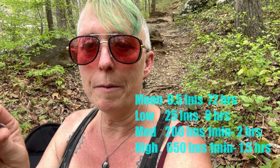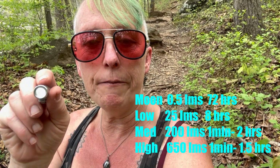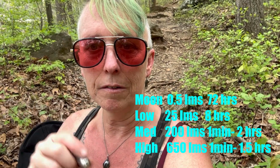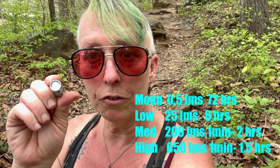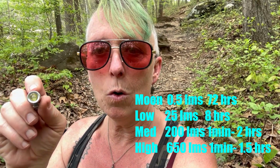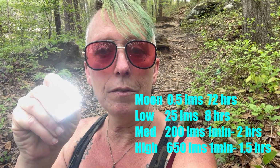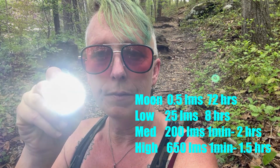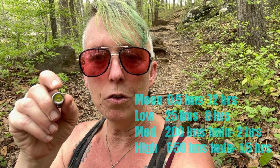So it has double click. You have four different modes. And I'll put all the information specs over here, like run times and all that. But I do know the lowest setting is half a lumen, and it doesn't look very bright, but when it's pitch black, it's enough to get you around and get you where you need to go. And a full charge on that half lumen setting, it'll last for 72 hours. You just hold the button down to get the maximum turbo mode, double click to go through all four levels, hold it down and turn it off.